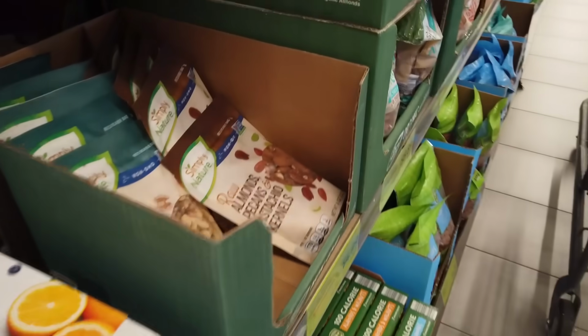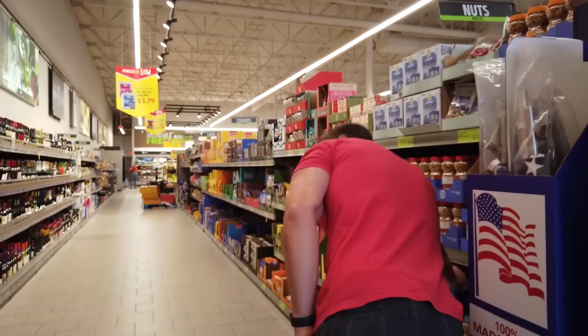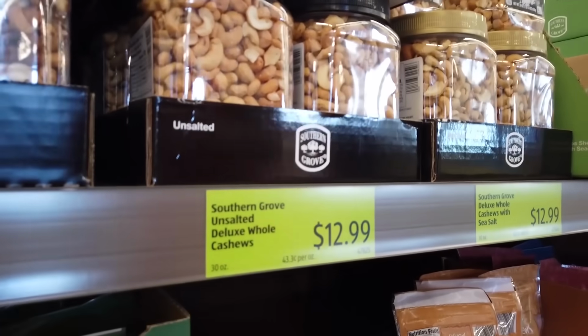All right, actually, I take that back. They were right in front of me all along. They just have them on an end cap. Let's see what we got. All right, cashews, technically a fruit. They're expensive, they're sweet, and they're not the best keto one.